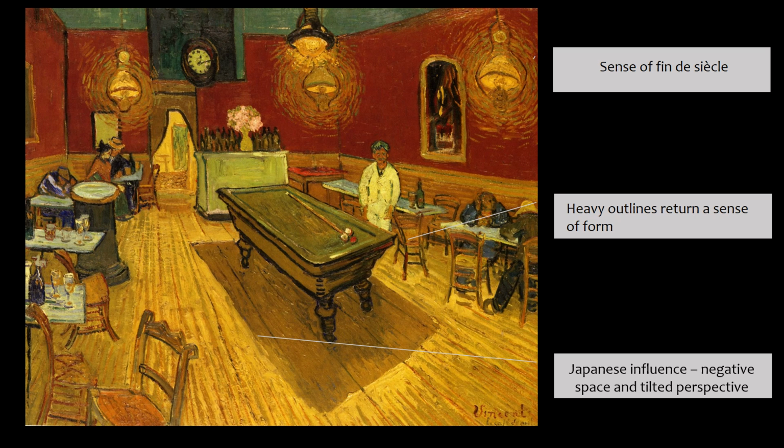Another thing other than the color that contributes to that sense of anxiety as we look at the work is the tilted perspective. As we said before, it feels like things should be sliding out toward you. You see that big, heavy pool table, and you think about that subconsciously even crushing you and squishing you as it falls out of the canvas and into your space.